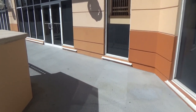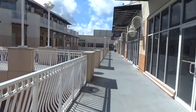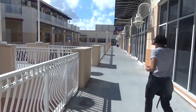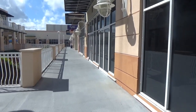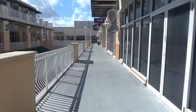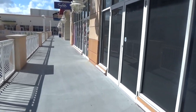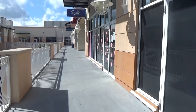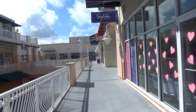The reason why this mall went downhill in the first place was because of all of those other malls. But the information of this mall is very simple. Pompano Fashion Square opened in January of 1970. And because those malls in the Broward County area have opened, people have stopped shopping at this mall. This was the first regional mall in Broward County, actually.